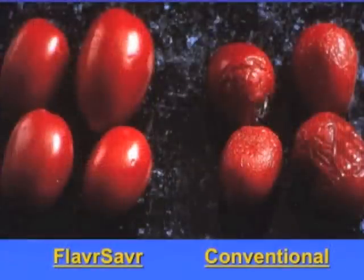Flavor Saver tomato was approved in 1994, and this picture here shows how it can affect the shelf life of a tomato. On the left you have your Flavor Saver tomatoes, and on the right you have your conventional tomatoes. Just storing these tomatoes, you can see that as they soften, it causes a rapid decline in the quality of the tomato. So this is one technology that might extend the shelf life of our products.